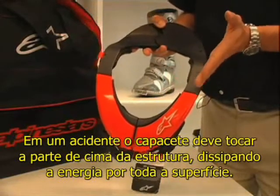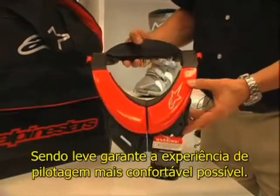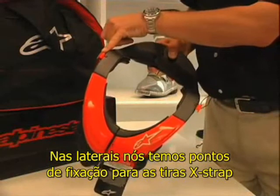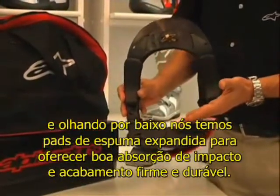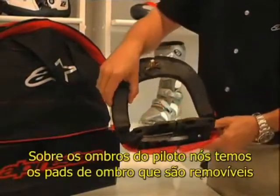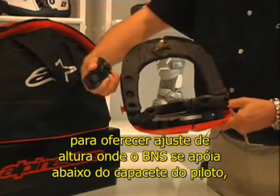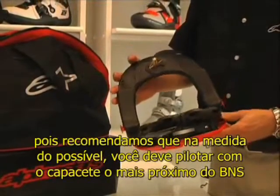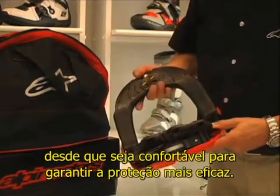The helmet should touch down on the top of the frame, dissipating energy all over its surface. And being lightweight, it provides the most comfortable riding experience possible. On the sides, we have location points for the Alpinestars X-strap system. And looking underneath, we have expanded foam pads to provide both good impact absorption and a tough, durable finish. Over the rider's shoulders, we have the shoulder pads, which are also removable to give some adjustability in the height that the Bionic Neck Support sits below the rider's helmet. Although we recommend that as far as possible, you should ride with the helmet as close to the support as you are comfortable with to ensure the most effective protection.